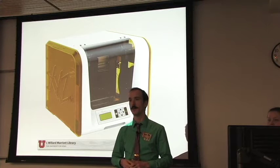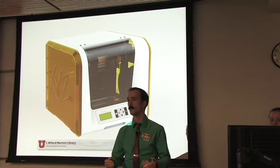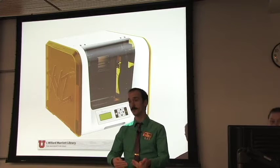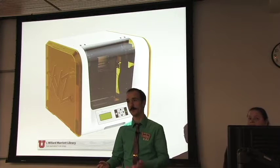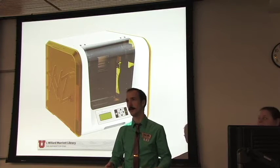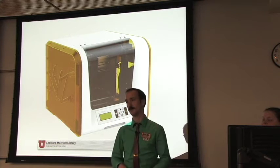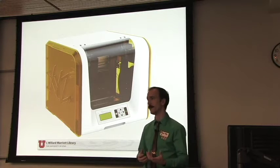Up until this point, we've got three printers in the Knowledge Commons that are available for anyone to come in and use, but they're busy a lot, and people are often turned away. Scheduling them is really difficult too, because you can't necessarily have someone schedule a 15-hour block on the printer when their print actually takes 20 hours, and the next person is waiting for 5 hours. Rapid prototyping is really not that rapid here. So figuring out how can we get more of these machines?